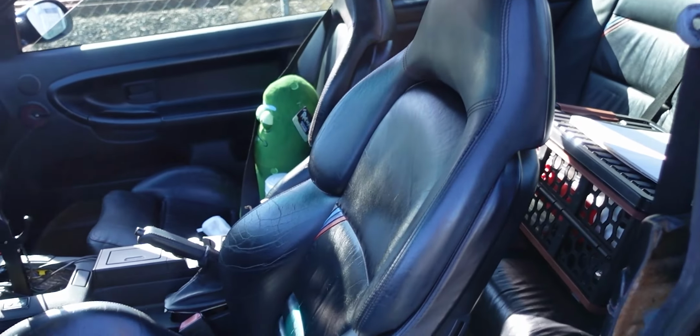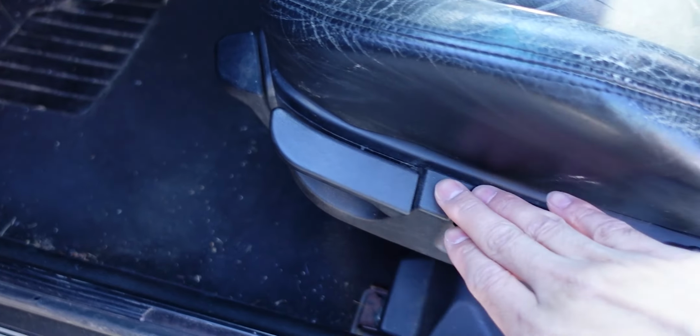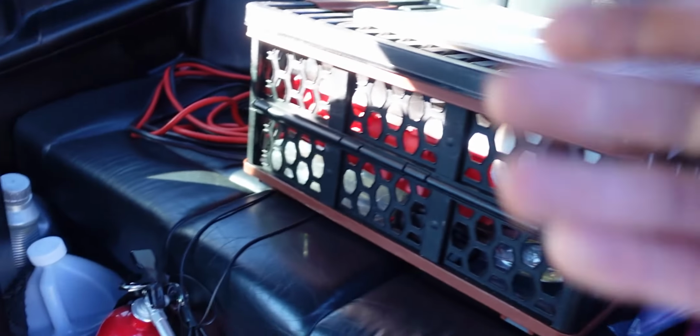So this car also came with Vader seats. I actually really like the condition so far, and I actually like that it's a manual seat. All these levers work really, really nicely. Less electronics in my mind is better. Less stuff to break. Sorry, there's a bunch of junk and stuff that I've been transferring between cars, but the rest of the interior is really nice.